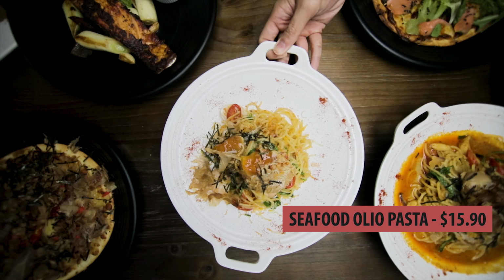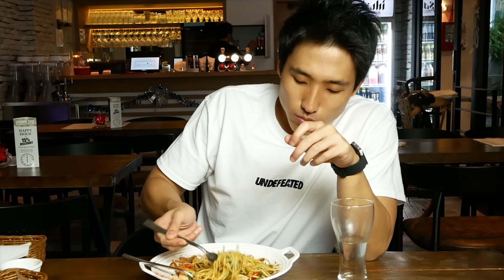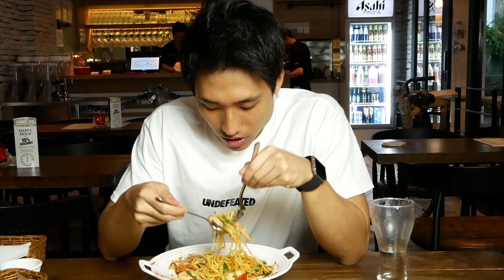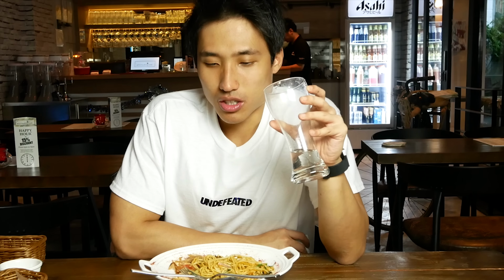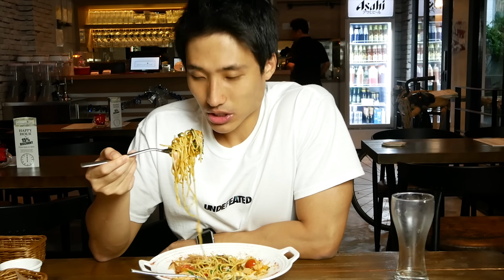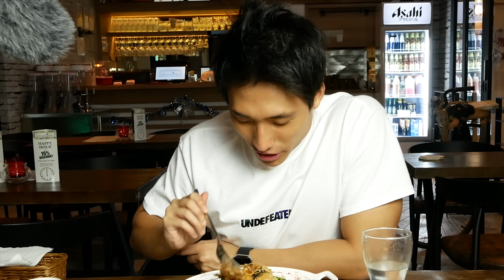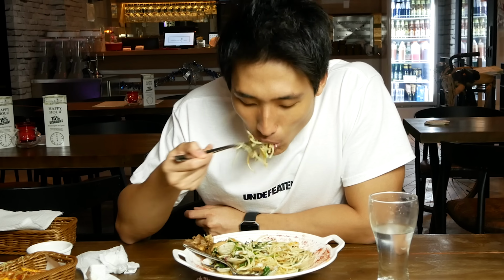Okay, next up, seafood olio pasta. Okay, this one is the vongole pasta, which is the clam pasta, a lot of clams. Okay, let's try it.